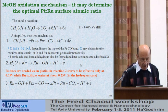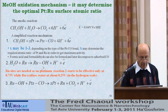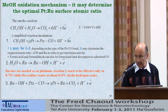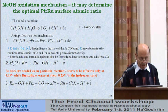So you see the reactions, and the interesting issue is that we want to know the best surface relation with atomic ratio of platinum-ruthenium. What is known today in the literature is that methanol needs between 1 to 3 atoms of platinum to bind to it in order to get the PtxCO species, that's the intermediate. Now the other reaction that takes place is oxidation of water, and here we use ruthenium, get ruthenium-OH, and then these two species react to give back platinum, ruthenium, and CO2.